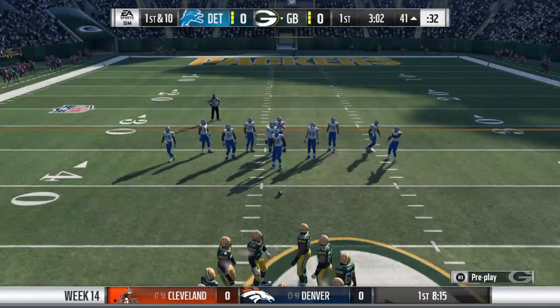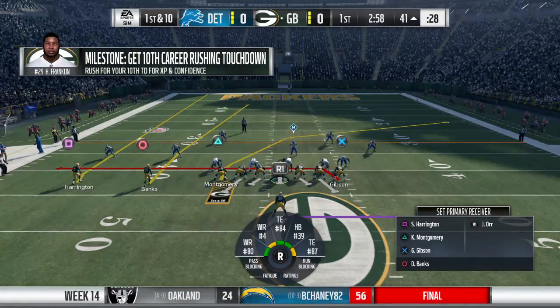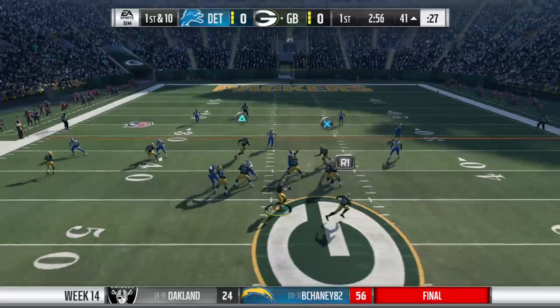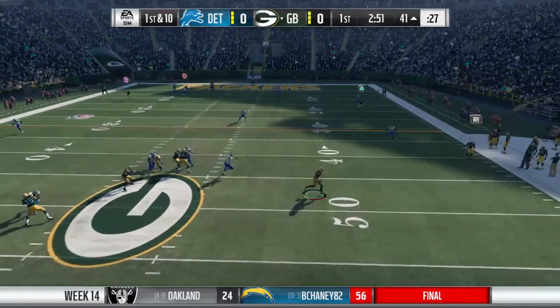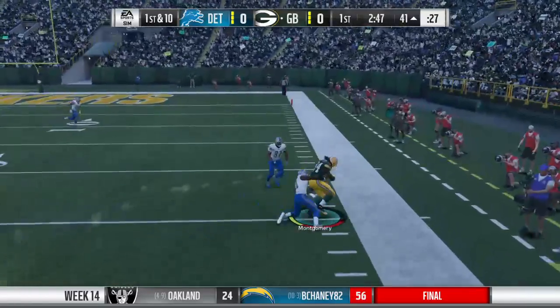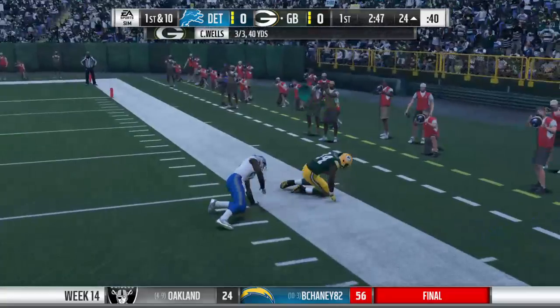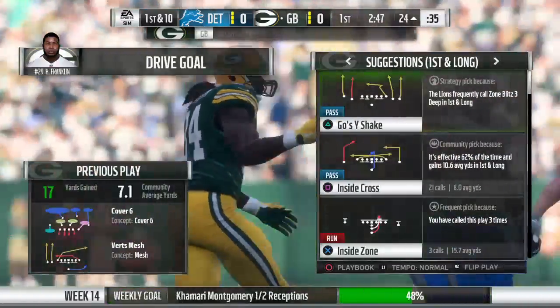It's really simple to say that they know their identity, that they are a passing team. But one of the reasons that they're so successful, they know how to mix in the run and make sure that they keep the defense off balance and not able to just simply say, let's go get the quarterback and disrupt things. He's got his man on the crossing route. And give him 17 yards that time as that'll move the chains.